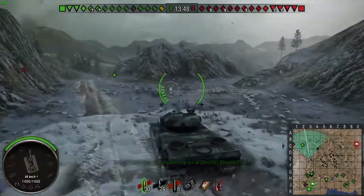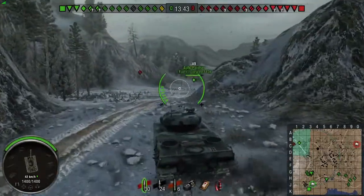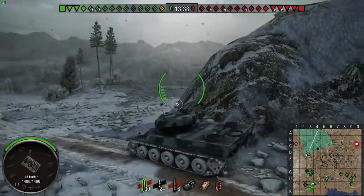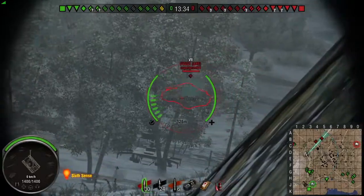So the rest of our team's taking our time getting up there to where we're at, but since our Alkfuk Panther is fighting that medium, and he should handle that, I'm gonna fight these guys that are coming up on us.